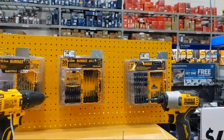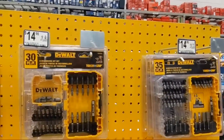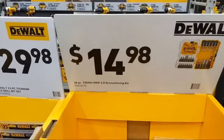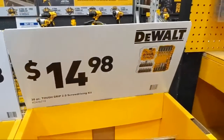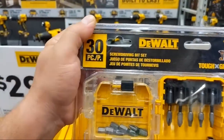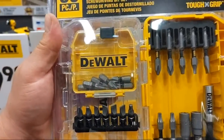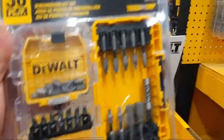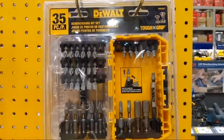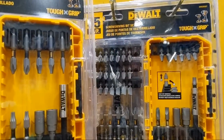DeWalt's got some driver bit accessory kits over here. You'll see $14.98 for 35 pieces of the Tough Grip in a Tough Grip case. Let's see what else they got going on over here. $14.98 for 30 piece Tough Grip. Wow, it's the same kit. No, it's not the same. So look, here's the deal. I'm just trying to see what makes most sense for my peeps. Here, 30 pieces Tough Grip for $14.98. Or if you look over here, we have 35 pieces Tough Grip. What am I missing here? I will tell you this much.